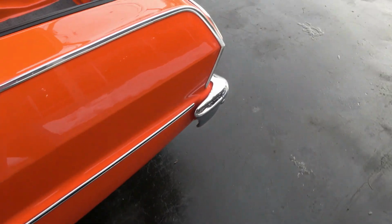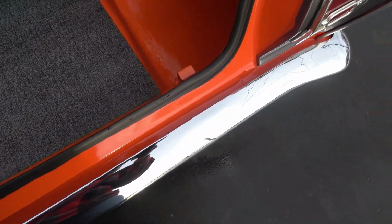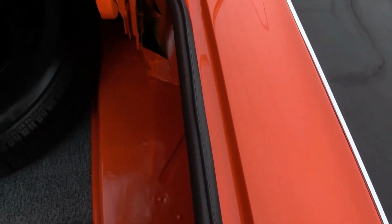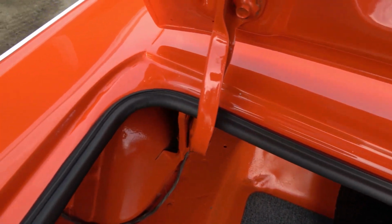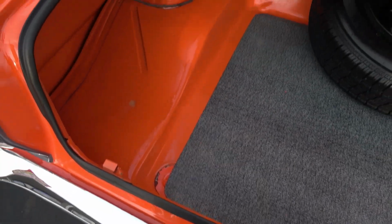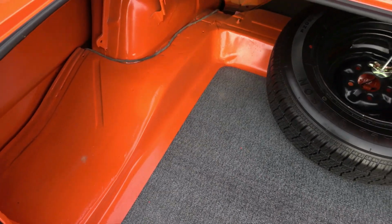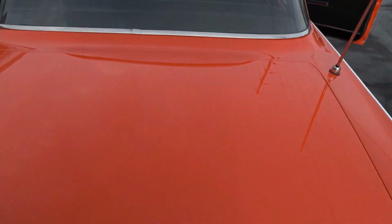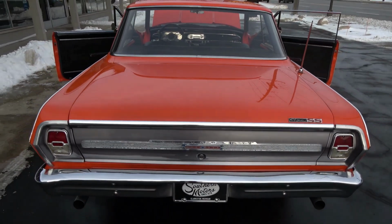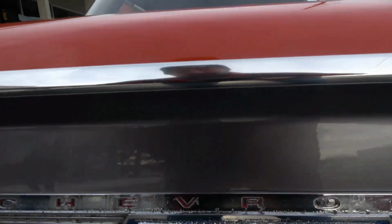Good sounding H-pipe Flowmaster dual exhaust system in it. Again, it's got frame ties on it. It's got a 10-bolt 373 limited slip rear end in it with traction bars. They did the trunk in body color. That would actually have been spatter coated, but looks nice. Good car. Clean underneath.